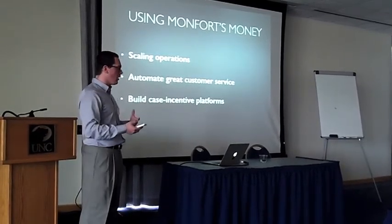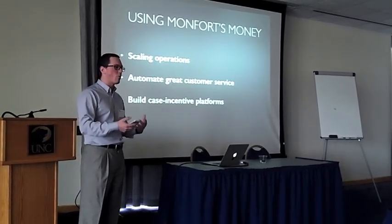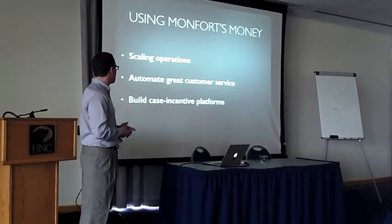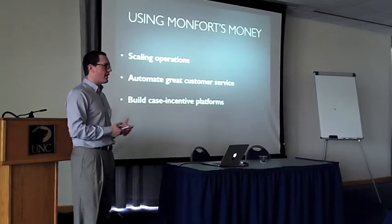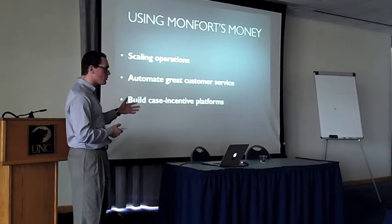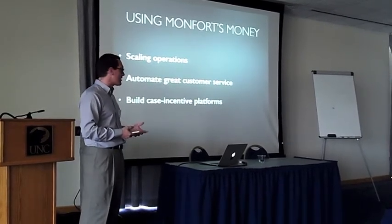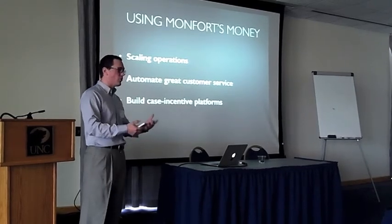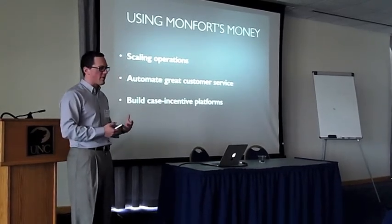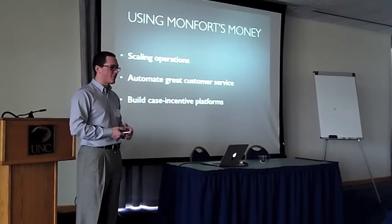So a lot of what we would like to use the money for is to scale our operation, to hire one more person to do more phones, and to help us build and go after more companies. It'll also go into automating our technology for providing great customer service as we scale, and it will help us build these partnerships and provide the time to build case accessory maker partnerships that we explore.